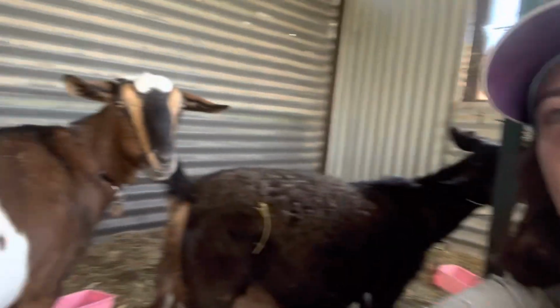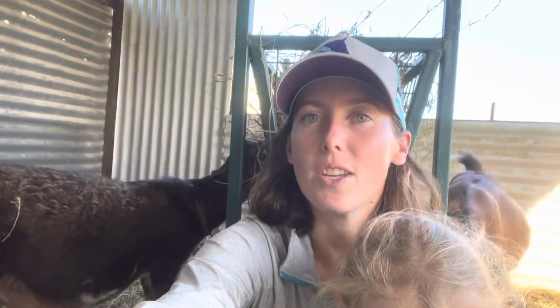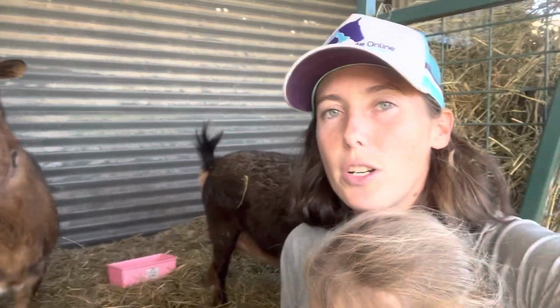Oh, cool. So Hermione here and Miss Piper are both in kid to our buck Daryl, who we've actually just sold to our friend Christine. And the plan is, hopefully, if they both give us a doe kid, to retain a doe kid each from them by Daryl. So Hermione is due in 5 days and Piper's due about a week after her.